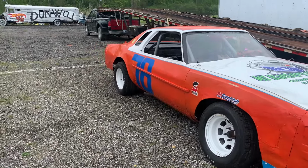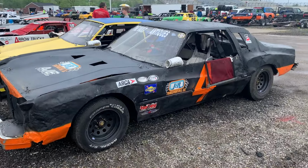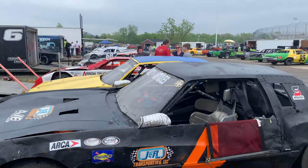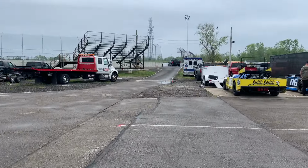But anyways, here's a good look at the car. Dad's gonna be pulling double duty tonight. It's pretty exciting. Like I said, we got both factory stocks as well, so we'll have four cars total. Pretty excited about that. Anyways, they are out drying the track, trying to get ready for us to go.